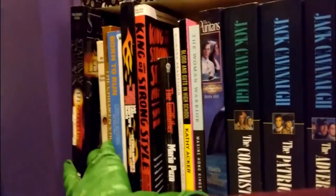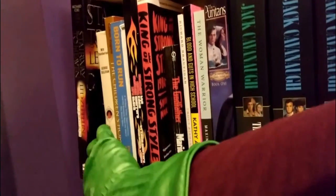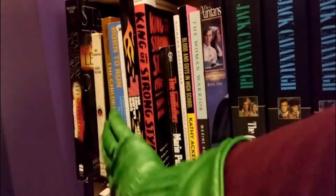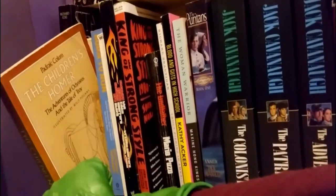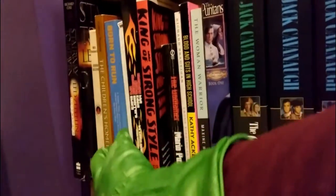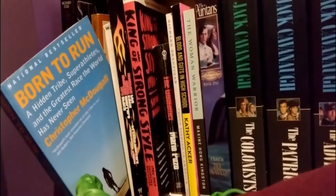Okay. Coming on down here, as you can see, it's getting more mishmash. We've got the Led Zeppelin biography by Richard Cole, who was their road manager. They're my favorite band. Wilt Chamberlain, my favorite basketball player. The Children's Homer. This actually isn't bad. I read this when I was a kid before I read the Iliad, but it's pretty good as an adult, too. It's just got illustrations. I guess that's why they call it a children's version. Born to Run by Christopher McDougall.